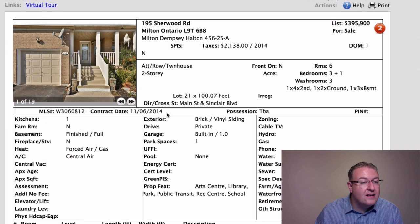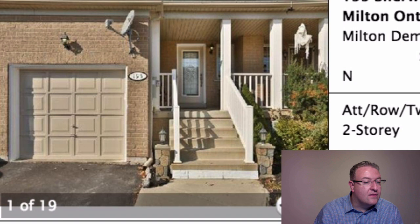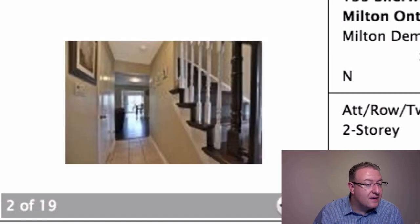They've specified a date, and some people have gotten away from this lately with listings. January 23rd is their possession date, so it's pretty obvious that there's a next step involved. And so if you give them that day, you're probably going to receive some kind of benefit, some kind of win-win negotiation. So Sherwood is $395,900. Hard to find townhouses with yards for less than $400.